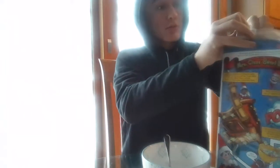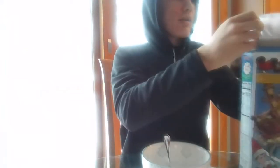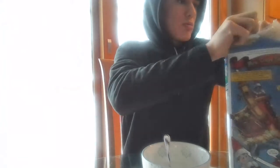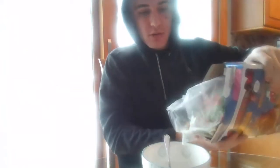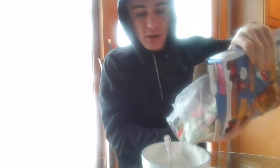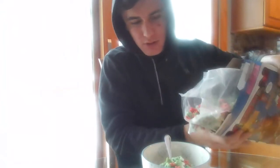Okay, here we go. This is like an unwrapping. Okay, that side is not... What is happening? Okay, here we go. Oh man, this looks like sugar. Pouring in the bowl. I'll get you a better look. Oh my lord. I'm not gonna pour too much in here. I'm not trying to get diabetes here.